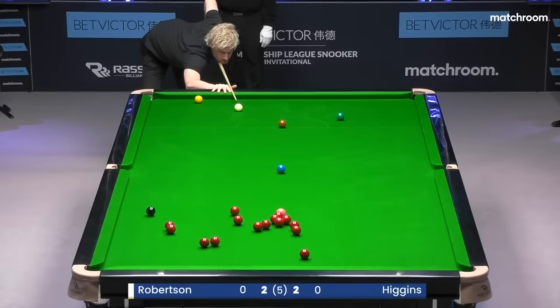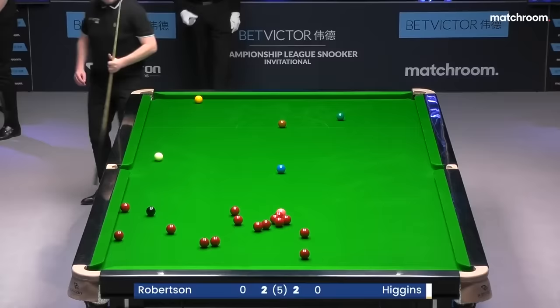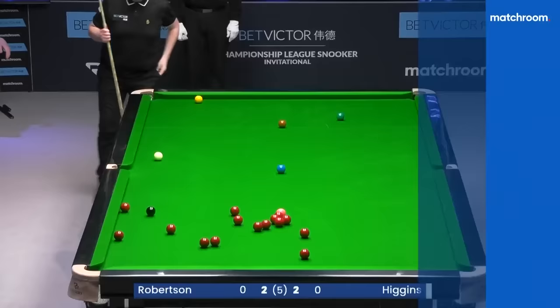And can Neil swing it round the angles and get it somewhere near the yellow? Oh, definitely not, is the answer. Although, again, I think he's been a little bit fortunate there. Because although the pot seems fairly straightforward, where's the position going to come from?